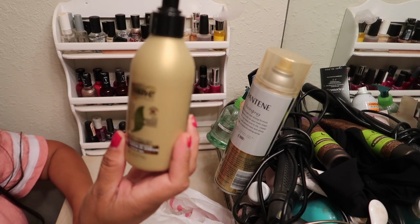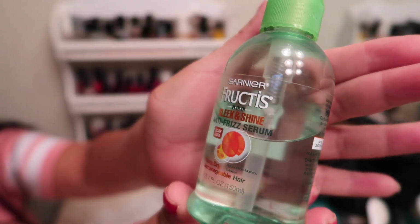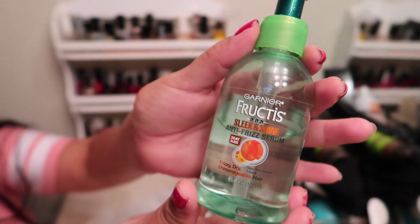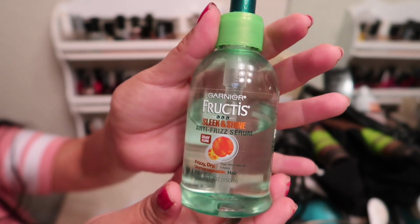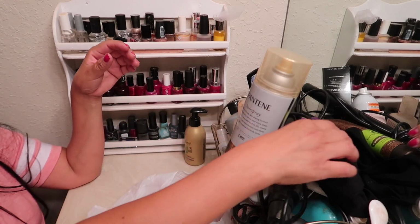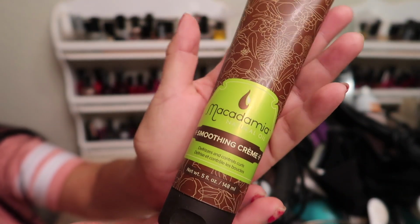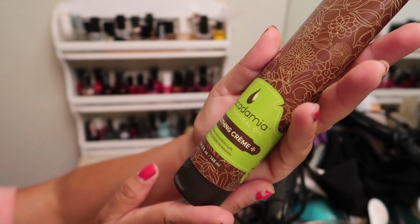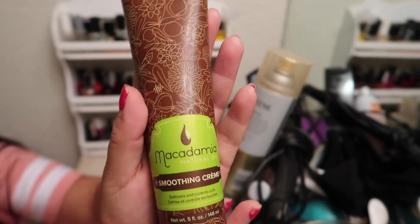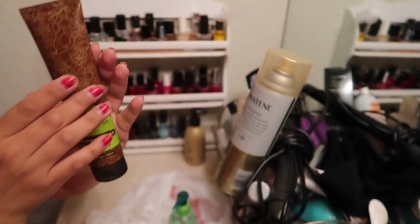This one I want to keep, so I'm going to place all my keeps right here. This is the anti-frizz, and this one is okay, but it leaves my hair really oily. This is made by Garnier. So I'm going to go ahead and toss that one too because I have something else that I like. This is the other one that's going to replace that. This is the Macadamia Smoothing Cream. It defrizzes, controls the curls, and texturizes. I really like this one, so I'm going to go ahead and just keep this one.